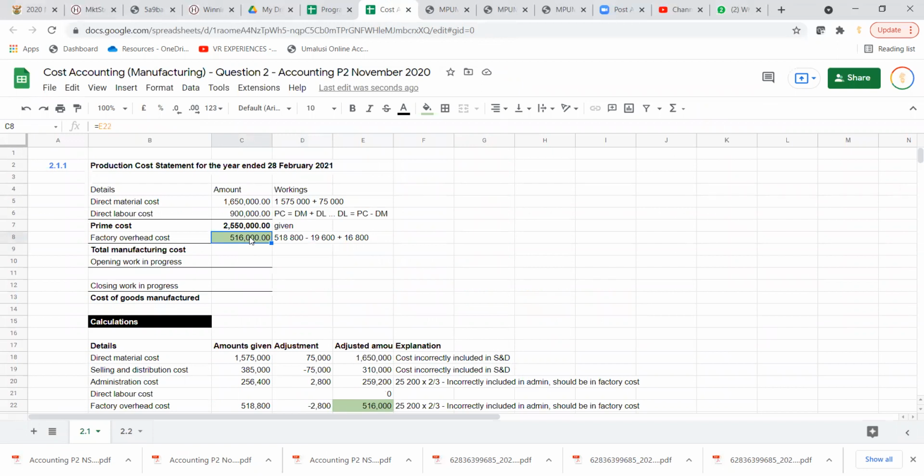So just be aware of that. I'm just going to do it: 518,800 minus 19,600 plus 16,800. So there we go, 516. You can also see how we got it over here. It is made up of 518,800 minus the 19,600, which relates to the water and electricity that was incorrectly allocated using the wrong ratios, and then also the insurance cost that was incorrectly included completely in admin, which should also have been included in factory. So that is basically that.